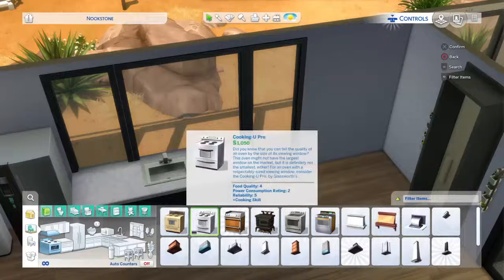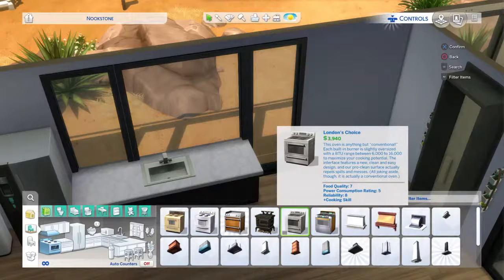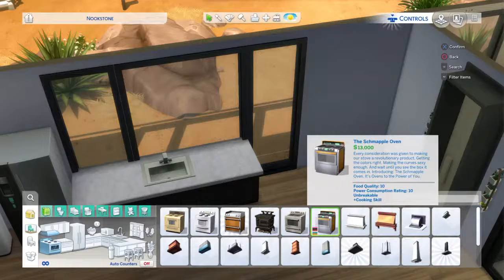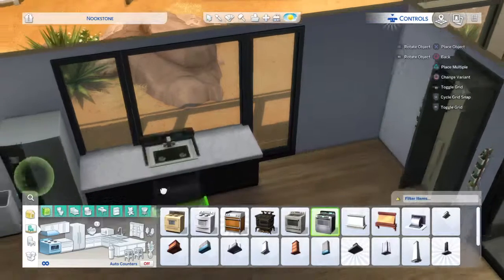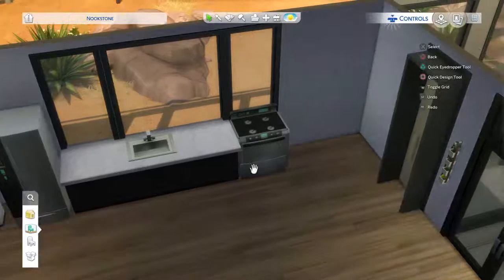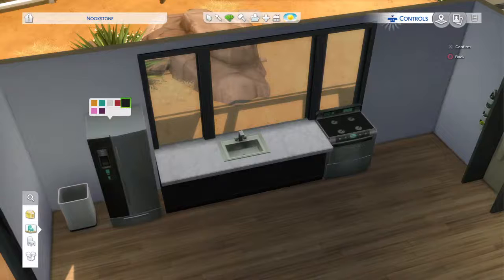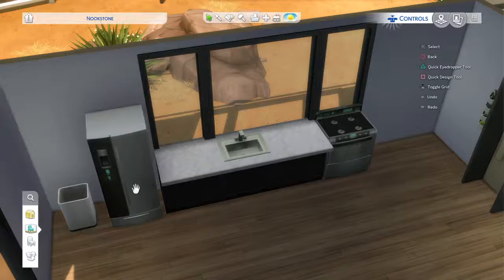Alright, stove. The most expensive stove is going to be the best one, isn't it? Food quality 10, plus cooking skill. I don't think it's the best looking one, but kind of like it, don't I? Does a black one really look all that good? Kind of like the white one. I don't know.